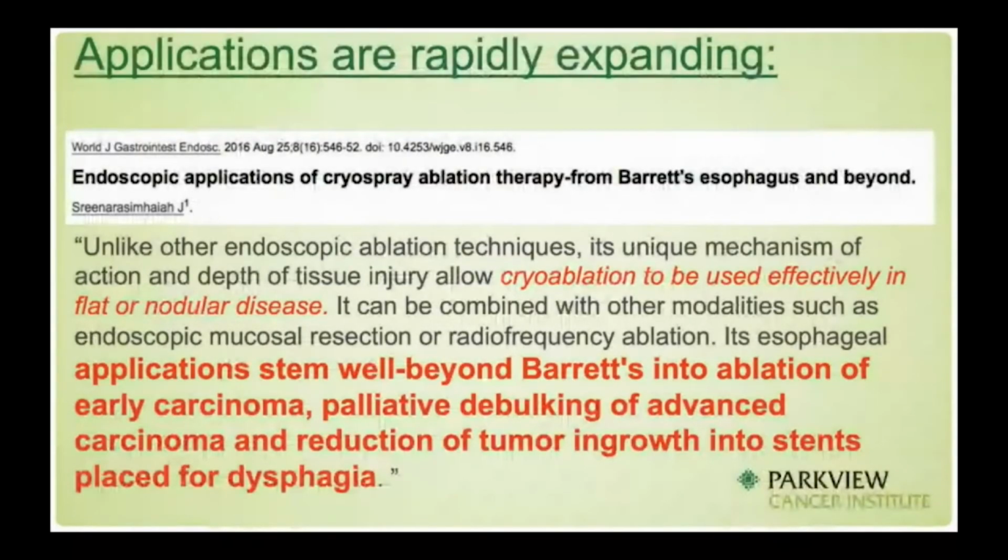So clearly the applications for the utilization of this novel technology are rapidly expanding. And there was a really nice article in World Journal of Gastrointestinal Endoscopy that pointed this out. And one of my favorite lines from that review was, unlike other endoscopic ablation techniques, the unique mechanism of action and depth of injury allow cryoablation to be used effectively in flat or nodular, meaning raised disease.